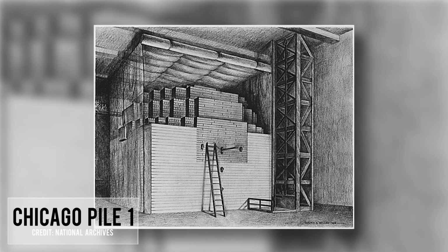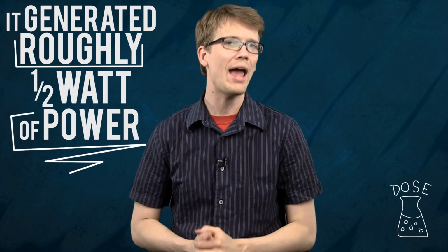Dubbed Chicago Pile 1, the nuclear reactor built by Fermi's team was hardly the complex machine you might expect. It contained no mechanical parts or wires, and in the 20 or so minutes it operated, it generated roughly 1/2 a watt of power, just enough to power a lamp.